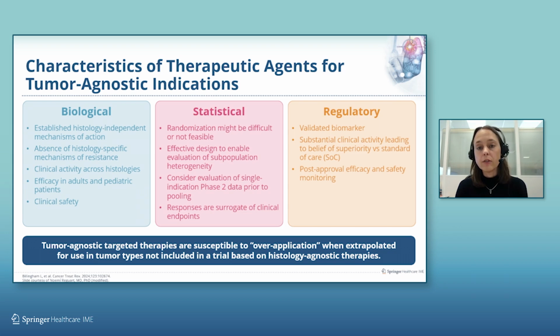And from a regulatory standpoint, you need to have a validated biomarker, and you need to show substantial clinical activity leading to belief of superiority versus standard of care. And as numbers are usually quite small, you need to have post-approval efficacy and safety monitoring. And sometimes tumor-agnostic targeted therapies are susceptible to over-application when you extrapolate for use in tumor types not included in a trial based on histology-agnostic therapies.